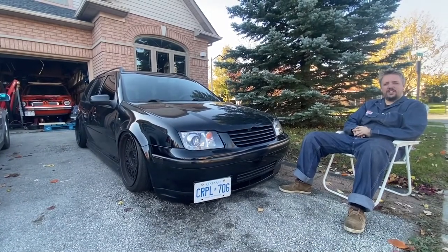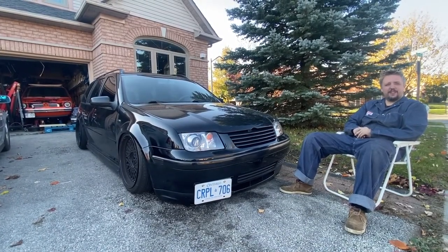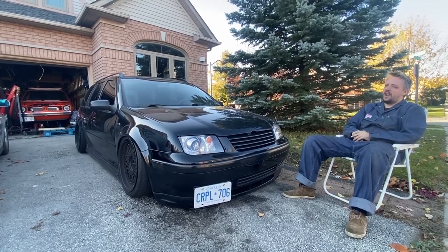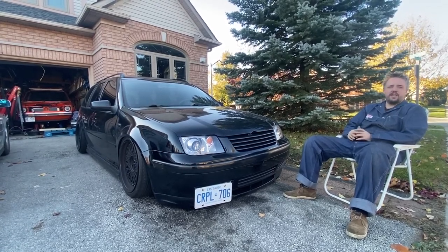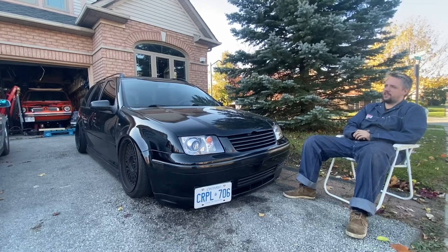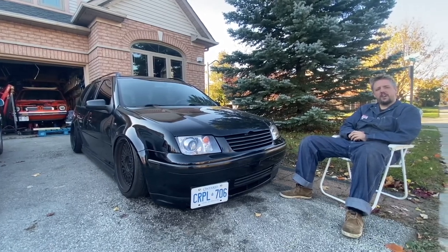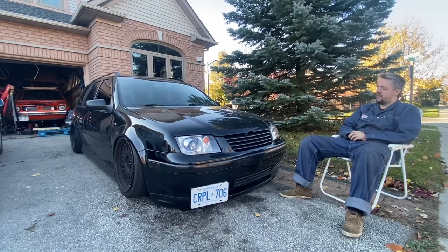I saw it on Kijiji. It looked slammed, it looked dope, so I read about it. One thing was that I wanted experience with air ride because I'd never owned a car with air ride before. I wanted to experience it so that I could make a decision for my other car of whether I want to put it on air or not. That was a big factor for me.